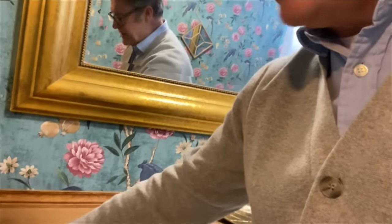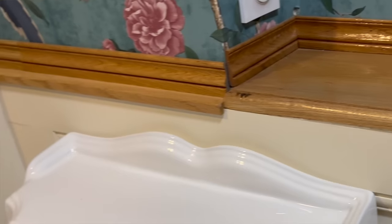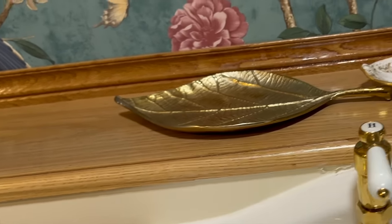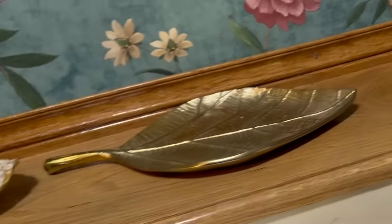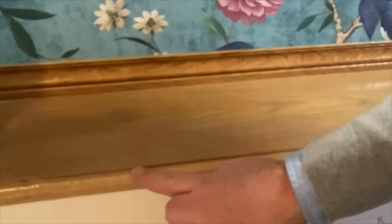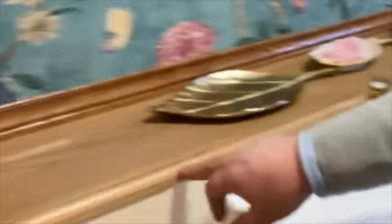And actually built a unit end here and put this wooden shelf across. This is made of oak. So that's an oak shelf, and I used my router and cut in along here a nice edging. But that was a little bit of the carpentry I wanted to talk to you about.